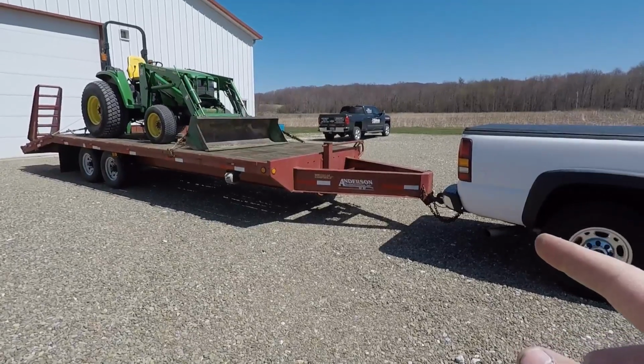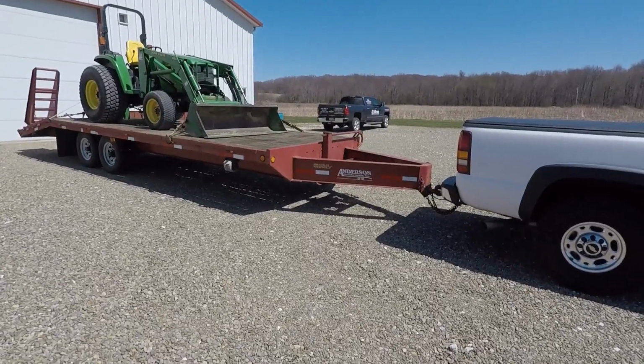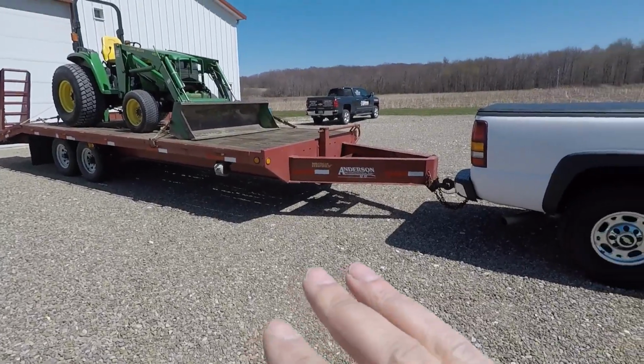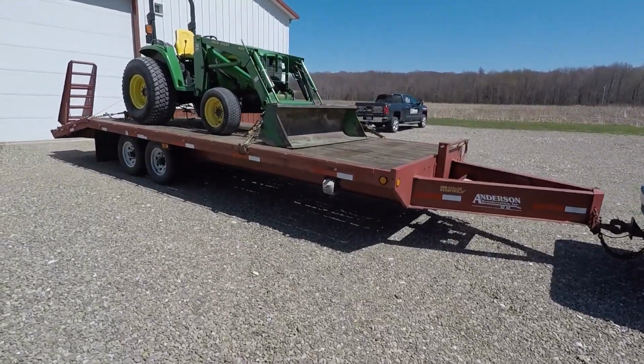This is an Anderson trailer, 14,000 pound. In the previous video, I used my Moritz. My Moritz is a 12,000 pound trailer, deck over. This trailer, the I-beams are bigger, it's longer, it's heavier, it's just a bigger, heavier trailer. 14K, it's built like a beast.